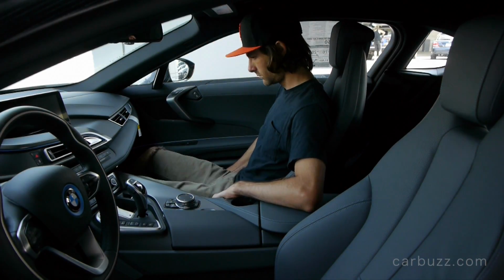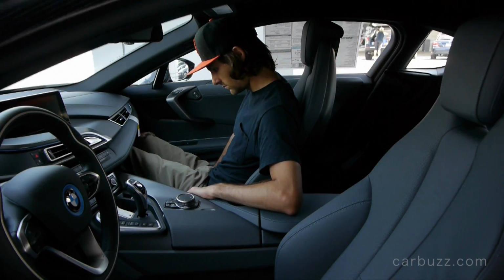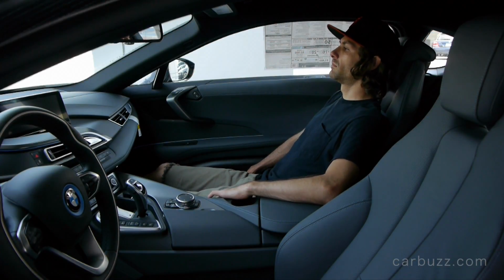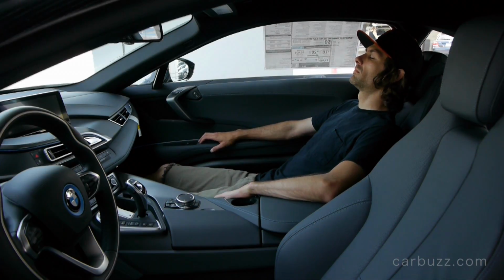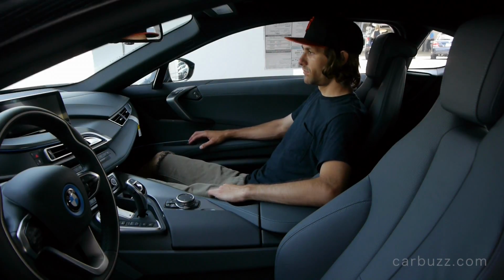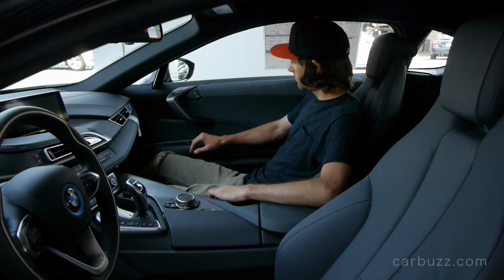And Tesla has proven that you can have an EV with a lot of power, high performance, with over 300 miles of range. And this car has a lot of power, performance, and over 300 miles of range with the electric motor and the gasoline engine working in conjunction with each other.